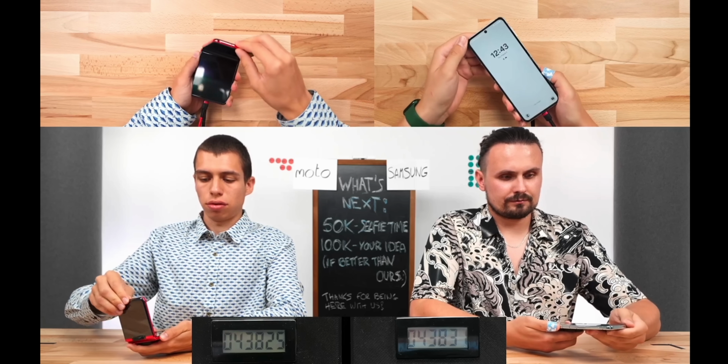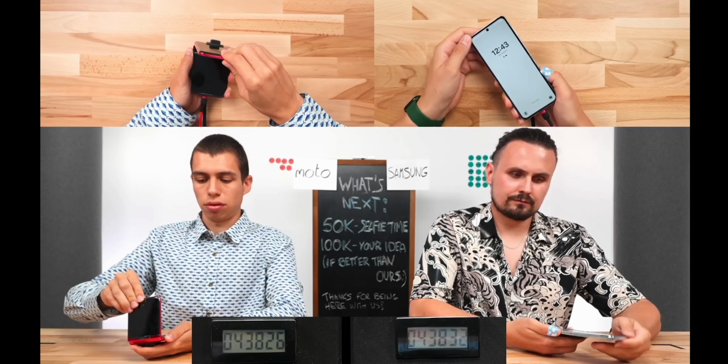Motorola had the hinge issue at 43,000 folds. Meaning if you were folding this phone 100 times a day, it would take you a bit over a year to get to this point. Which isn't great news, but you would probably have the phone repaired or replaced by Motorola.